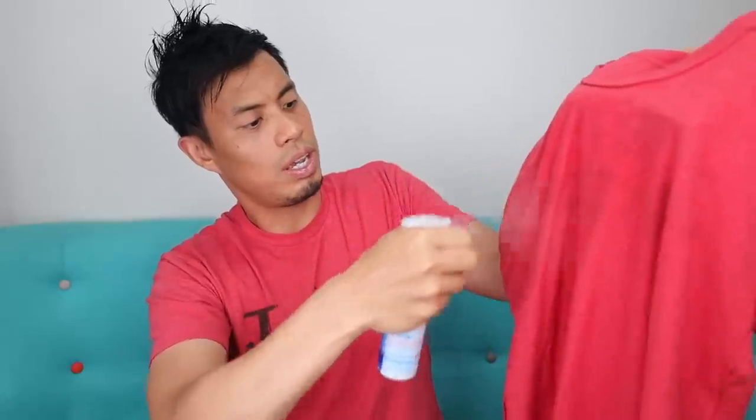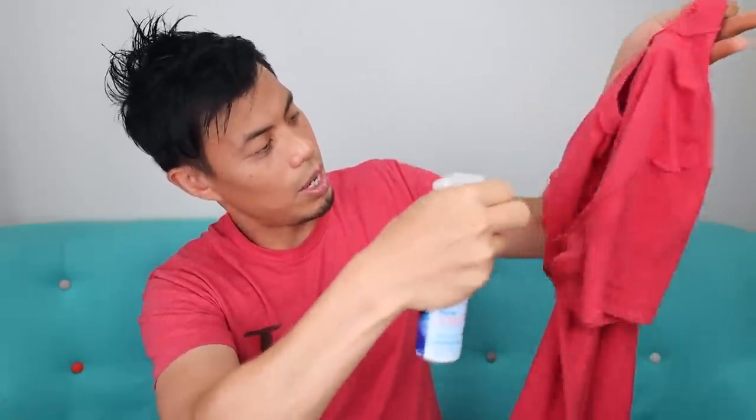So I got a brand new shirt. Let's see what we got. There you go! Another Japan shirt. Let's just turn this inside out. Spray, spray, spray, spray. I can feel it hitting my skin and it's feeling cool already. I feel so naked right now. Wow, I already feel the cooling sensation. You have to sweat though. I'm sweating already. I sweat so easily.